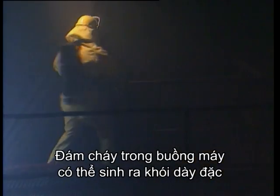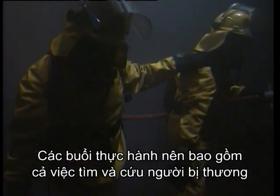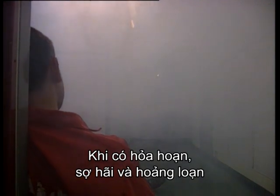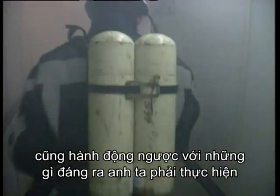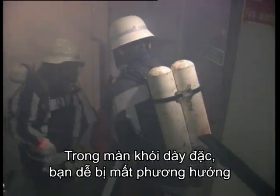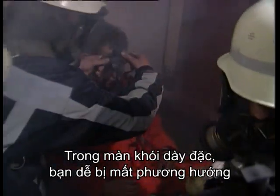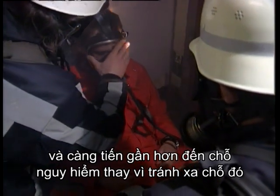Machinery space fires can generate a lot of dense smoke. Exercises should include search and rescue for injured personnel in these conditions. In a fire, fear and panic can make even the best trained crew member act against their own best interests. In thick smoke, it is easy to lose your bearings and move closer to danger rather than away from it.